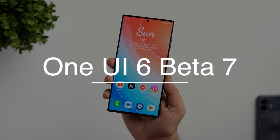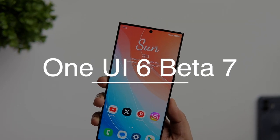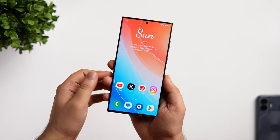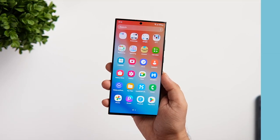Finally, I have got the One UI 6 Beta 7 on my S23 Ultra, and this might be the last beta that we have received before the stable One UI 6 rollout. With that said, let me quickly show you the changelog.